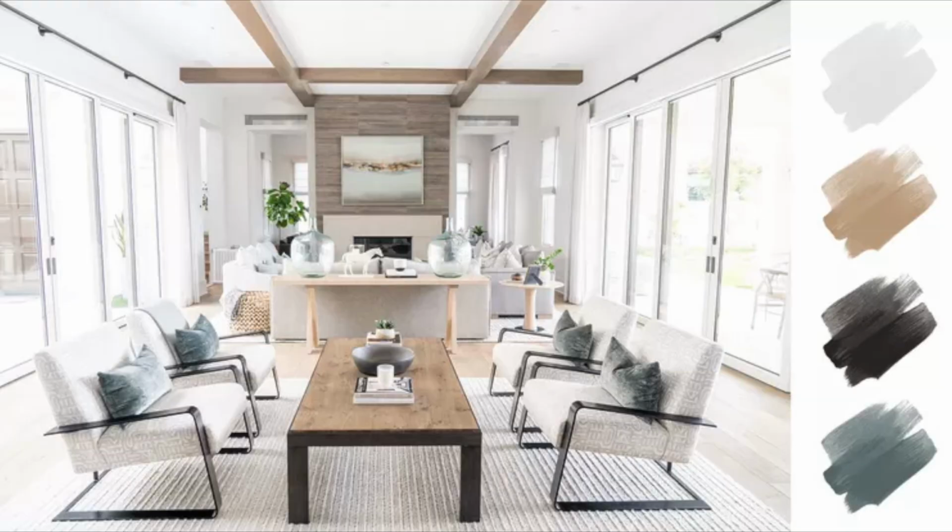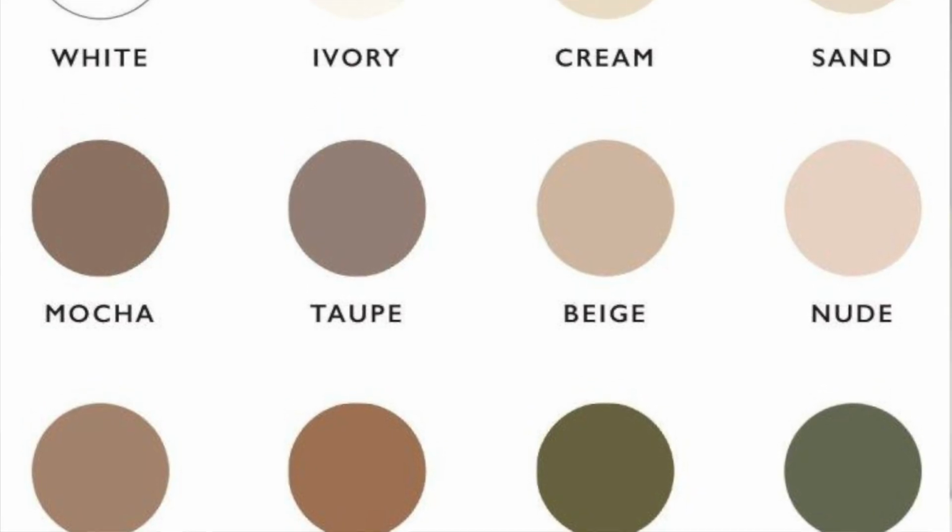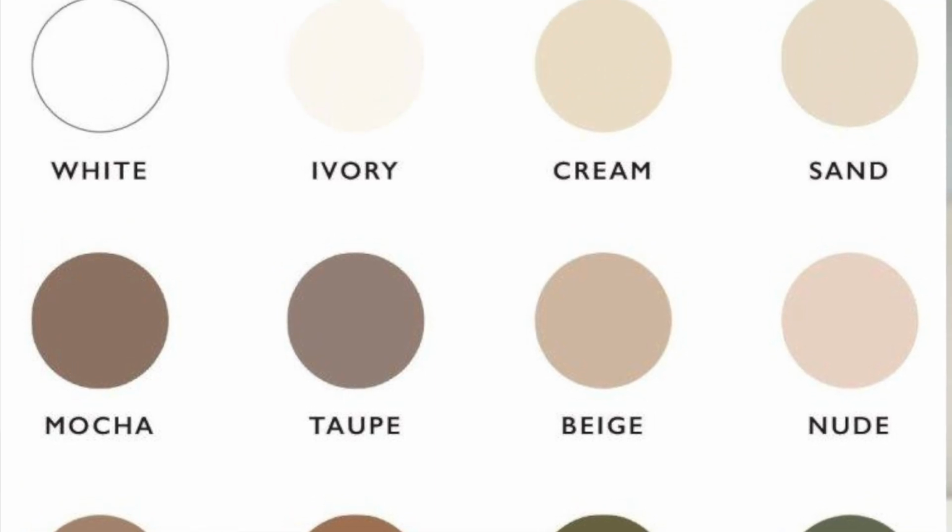You want to start your home makeovers with neutrals. Neutral colors are defined as hues that appear to be without color, or they are desaturated colors, which means very pale colors. The four most common neutrals are black, white, brown, and gray. Other neutrals include cream, taupe, beige, ivory, and even pale pink, which is desaturated red.